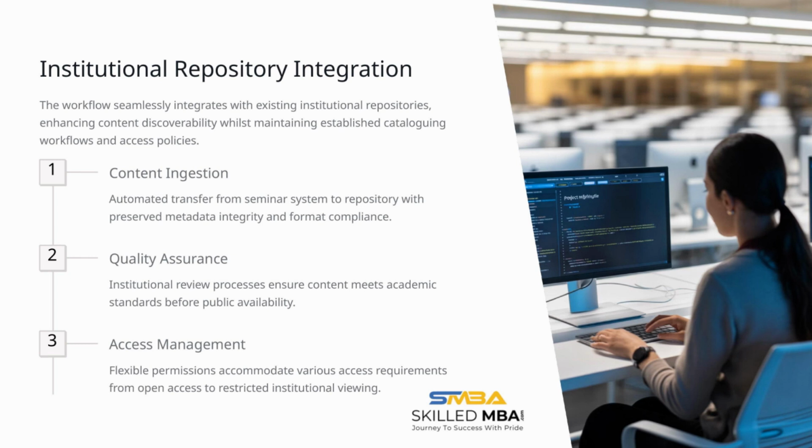Institutional repository integration enhances content discoverability by aligning with existing cataloging workflows. Automated content ingestion ensures metadata integrity and format compliance. Quality assurance processes uphold academic standards before public release. Access management offers flexible permissions, supporting both open access and restricted viewing, thus maintaining institutional access policies.